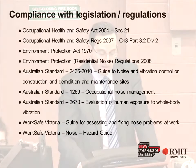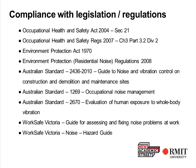So in terms of compliance with regulations and legislation, on the next slide you can see that there is a whole suite of regulations and legislation that we need to comply with, and more in particular with Lendlease. So in all aspects of the construction process, from planning to the hazmat inspections, isolation of services, through to the demolition of construction, Lendlease have to be 100% compliant with all of those regulations and legislative requirements as well.